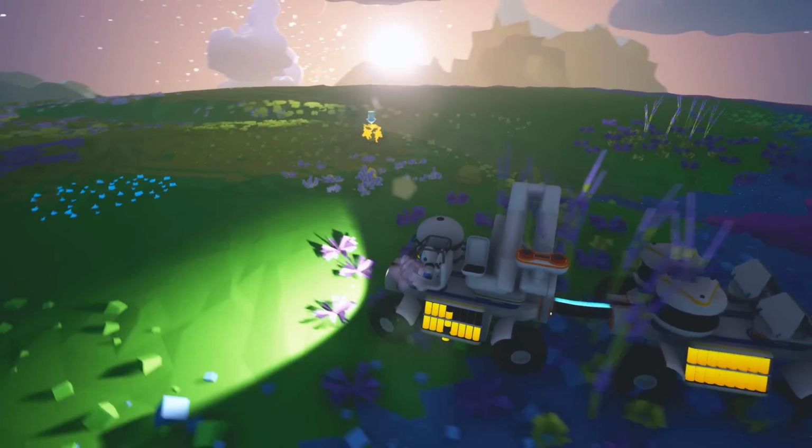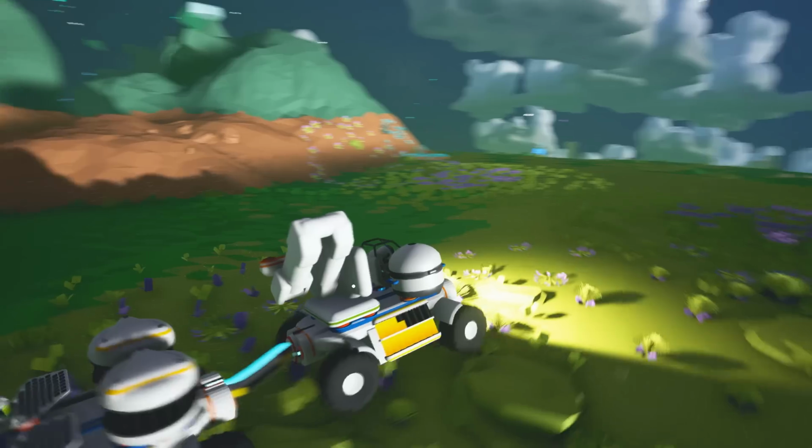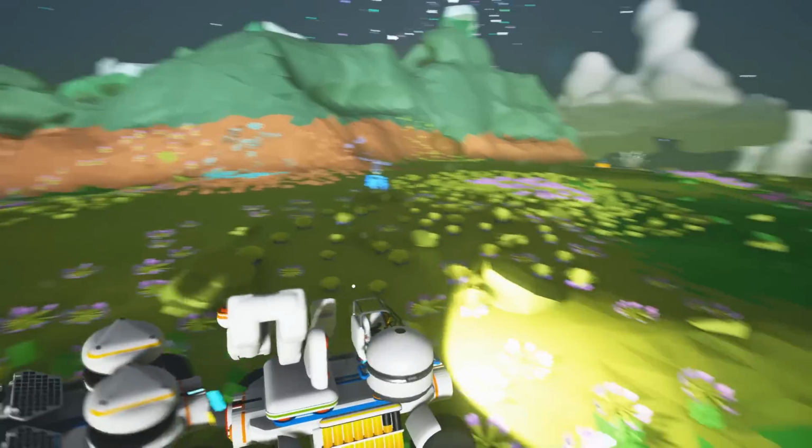Oh man. Okay, we're getting some power now from that. That's good. The sun is kind of making our solar panels go funky. Look at that. It's working though. We're charging. That's sweet.